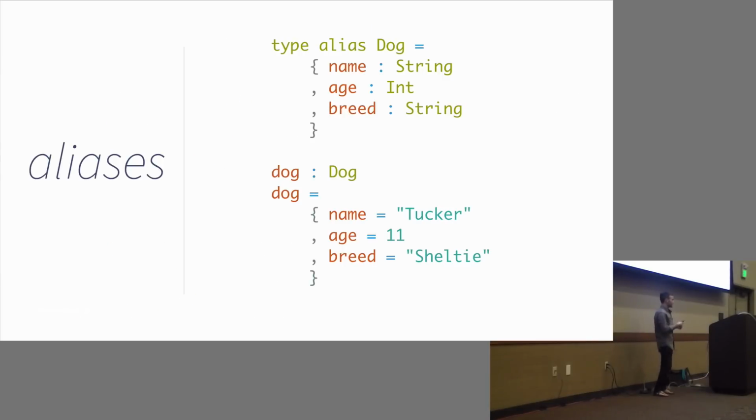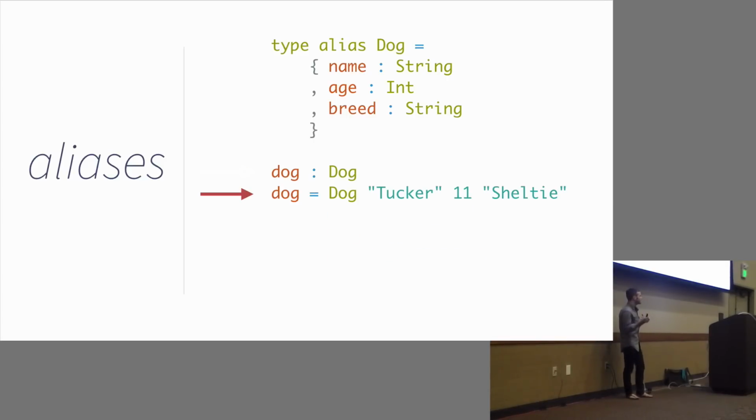Now, typing with records could be a little cumbersome. Every time we want to create a dog, we have to type out that long curly brace to declare what its type is. So one way we can get around this is to create our own dog type via type aliasing. Elm gives you these two keywords, type and alias. We can declare this uppercase Dog type and say it's the same as a record of this type with a name, age, and a breed. And now when I want to declare the type of any of my instances of dog, I use my uppercase Dog, and then I can instantiate it with the record syntax.